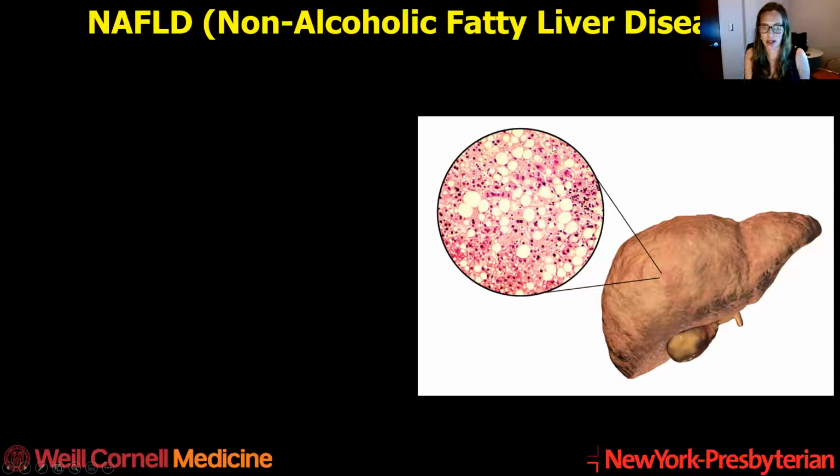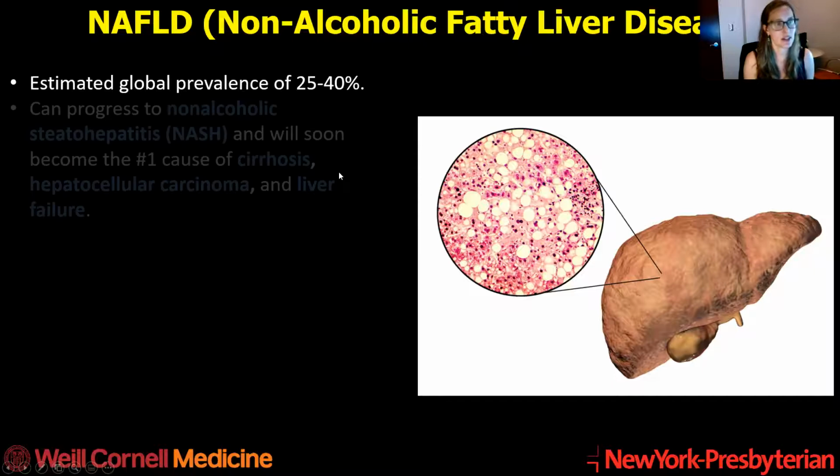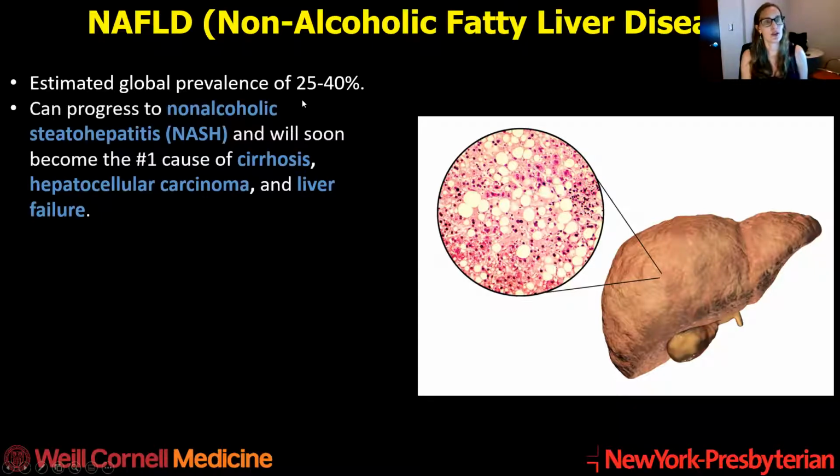And here's what it looks like under a microscope, and all those little white lobules, that's fat, adipose tissue. It has a very high global prevalence of up to 40%, and it can progress to what I said was non-alcoholic steatohepatitis. So basically it's just fat deposition, which eventually becomes inflamed, and that will soon become the number one cause of cirrhosis, liver cancer, and liver failure, projected to be in the next decade or so.